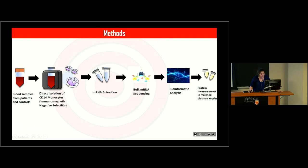From the blood, I isolate these cells. Essentially, I use a huge magnet that has a really strong field, and it helps pull away everything that is not these cells. I extract mRNA, or the genetic material, from these cells. Then I do something called mRNA sequencing, which helps us look for a signature, something that's different in these cells compared to controls. Then we analyze it with bioinformatics, and we also collect plasma samples from these patients along with the CD14 positive monocytes so that we can confirm or compare the results that we've gotten from the genetic material with proteins in the plasma.